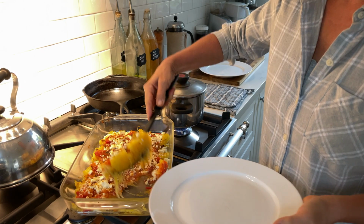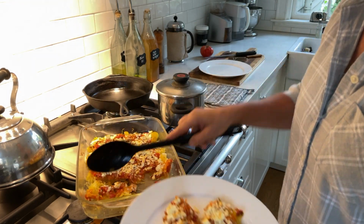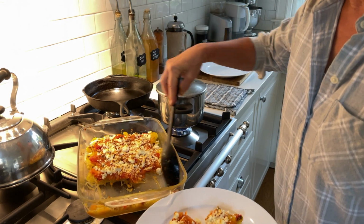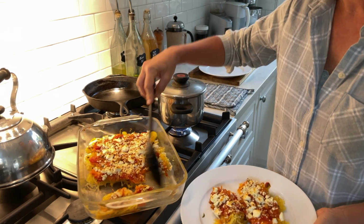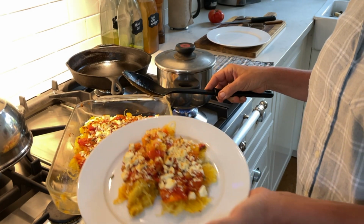And to serve up the dinner, I'm adding the spaghetti squash to a plate. You can always add some healthy proteins like some meat or chicken or fish to it to make it a meal.